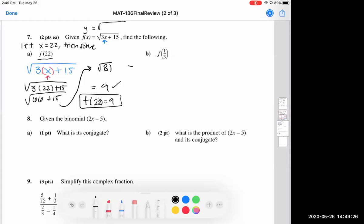All right, 7b. f of 1 over 3. So this is saying the same thing. We're going to take our function f and plug in a 1/3. So I have the square root of 3 times x plus 15, and we're going to plug in a 1/3 for x. So we have the square root of 3 times 1/3 plus 15. All right, cool. 3 times 1/3, that gives us 1. And we're left with the square root of 15.